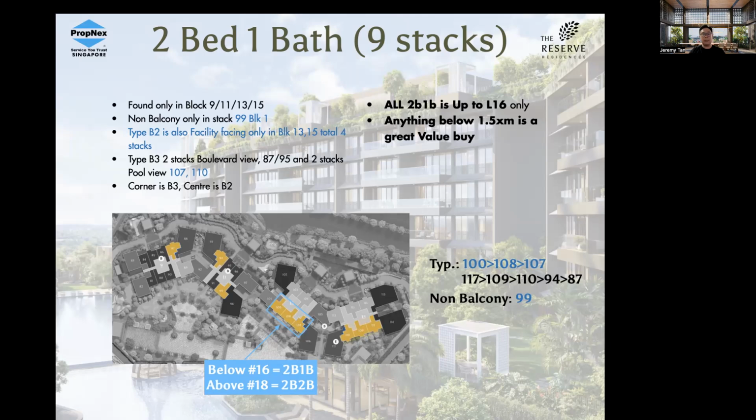Okay, so if you're looking at the B2 type, right, then they would generally be facility facing only, right? So B2, facility facing only, where are they? They are facing inwards, right, towards the pools. So 2 stacks, they will be facing inwards. Then B3, it faces outwards towards the boulevard. B3, where are they? B3 is at the corners, right? So B3 is towards the corner, 87, 94, and 107 and 110, they are at the corners. So they are a bit cut off at the corner lah. Okay, so that is where they are.